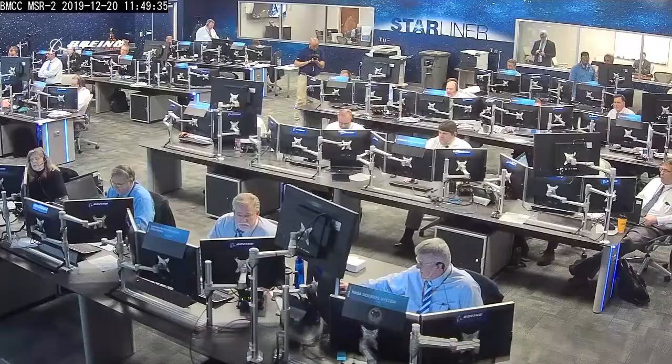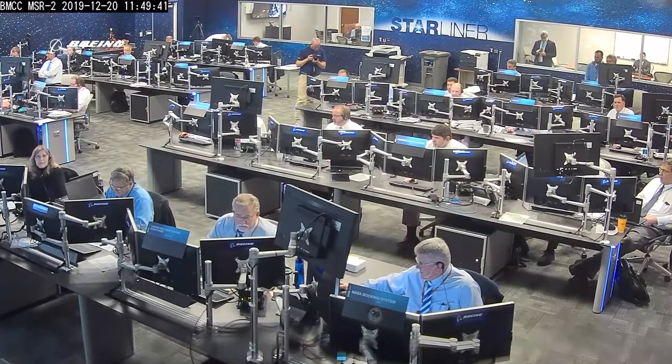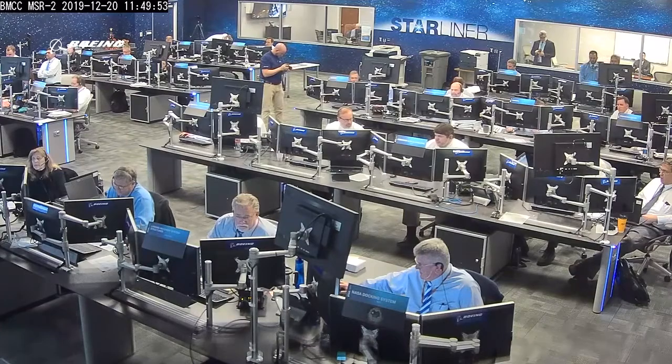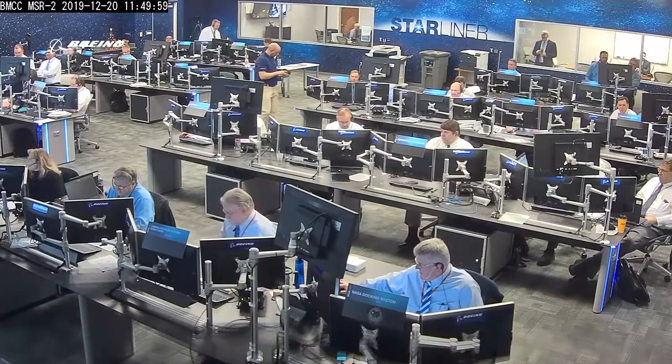Approximately 2 minutes now remaining until OFT capsule separation. Body rate responses continue to look very stable throughout this coast. So you're looking at the Boeing Mission Control Center there. At this point, they have transitioned to a mission support room.